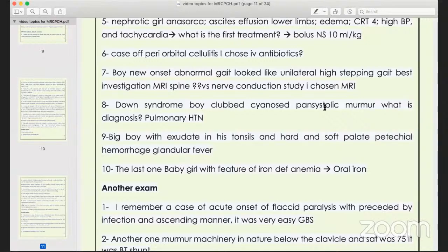Yes, you are right. Any input about this case, Down syndrome with clubbing, cyanosis, and pansystolic murmur? What can it be? I think it can be Eisenmenger. You are right, it can be VSD also. Why Eisenmenger? There is a pansystolic murmur, there is a loud P2. Because the child had a pansystolic murmur and has now developed clubbing with cyanosis, it is a complication: pulmonary hypertension and Eisenmenger develop in this child. That's why the child is cyanosed with clubbing, as a complication of disappearance of the murmur when the child develops pulmonary hypertension.